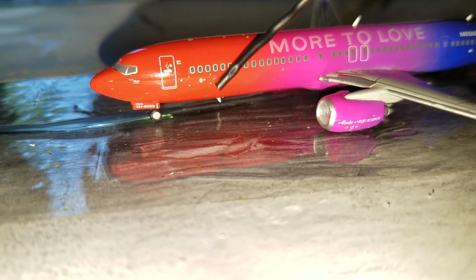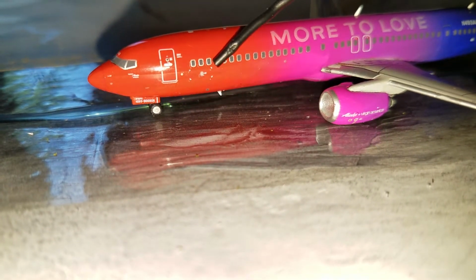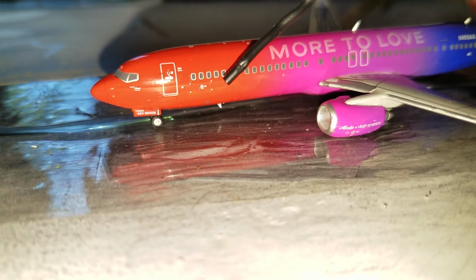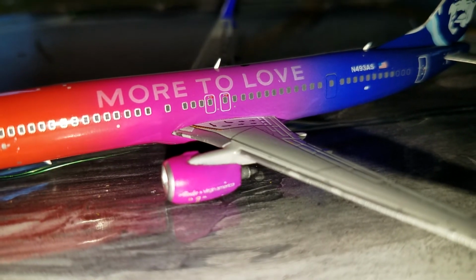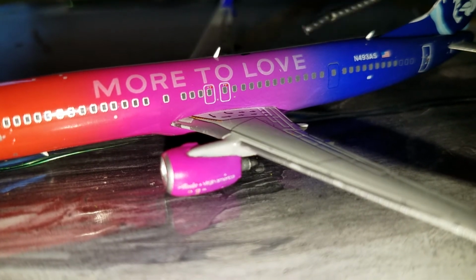A lot of detail right here. Some little specs and like everything. Some side light on the aircraft on 737s. And then you got the L1 boarding door here, very detailed, I love that. And you got the windows, basic Gemini Jets windows. Can't really do much detail on the windows. Then you got that nice title right there, more to love.